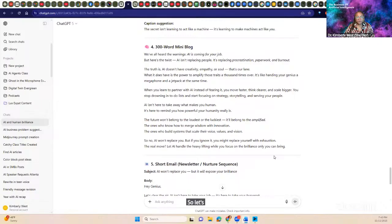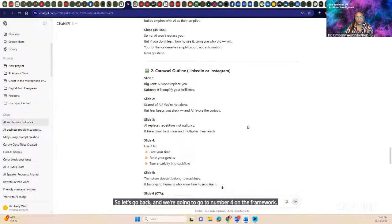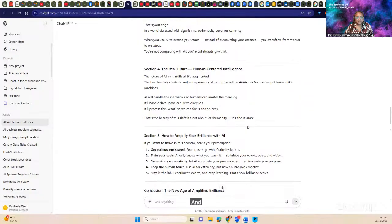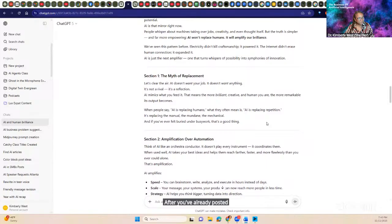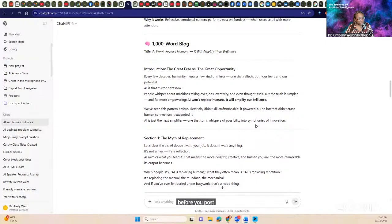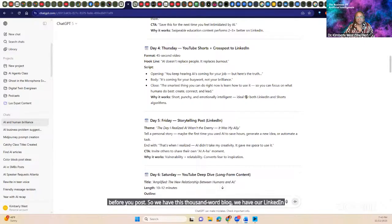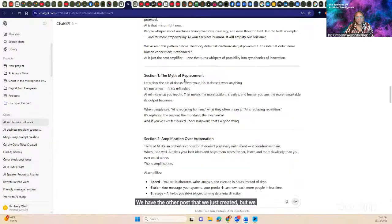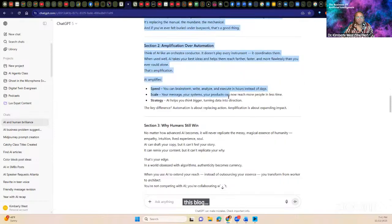So let's go back, and we're going to go to number 4 on the framework. Let's go back because we talked about repurposing. And instead of trying to figure out how to repurpose after you've already posted, the whole key is to plan before you post. So we have this 1,000-word blog. We have our LinkedIn and our YouTube posts. We have the other posts that we just created, but we can still take this blog and we can still repurpose it.